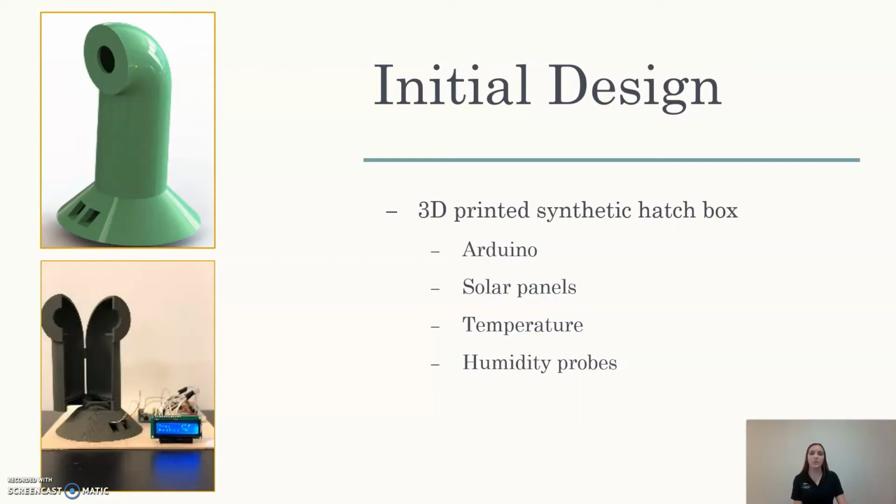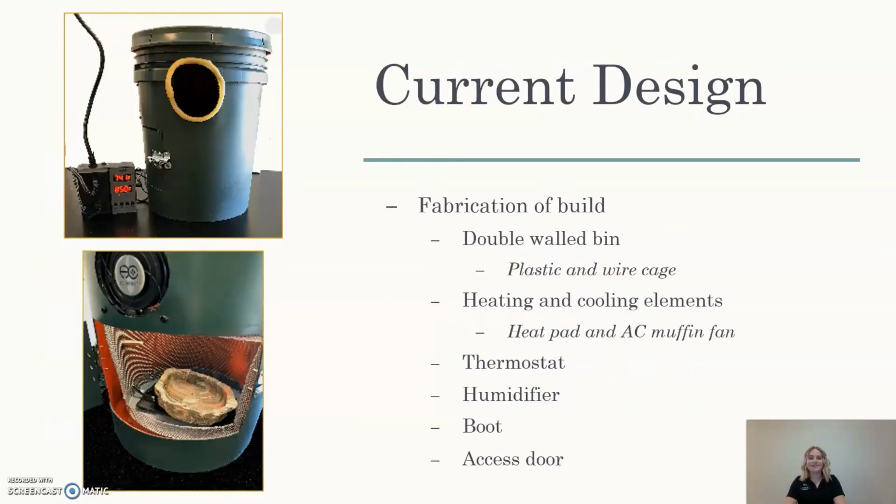We also attached a solar panel and a display board so that the volunteers at the sanctuary could also monitor the internal environment of the design as well. The current design is a scaled-up version of the prototype seen on the last slide. This design consists of a double-walled bin.